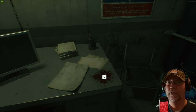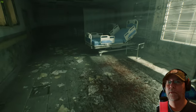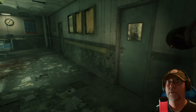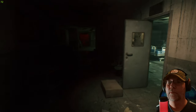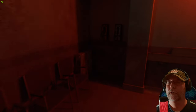We still need that code for that. Just down here. This is not cool. That looks like it's gonna need a crowbar. It's blocked from the other side.